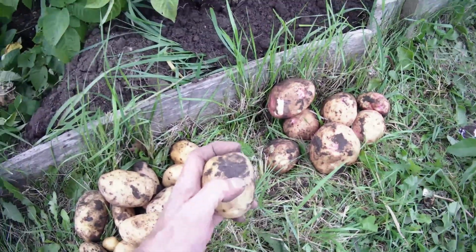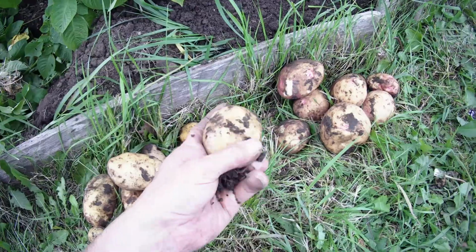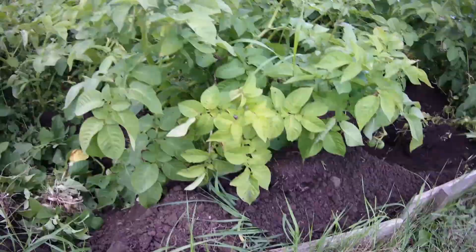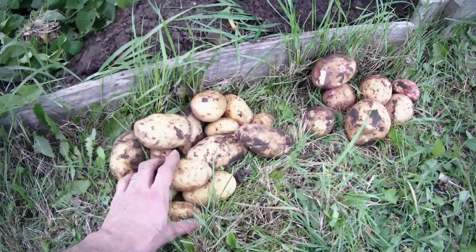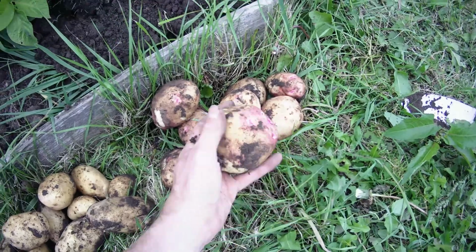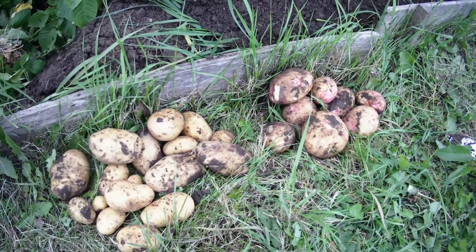The soil is wet, obviously, because we've had a fair bit of rain lately. So I don't want to leave them in the ground for too long, but it should be alright if I take a couple of plants each week. Keep me in potatoes. Yep, pleased with those.